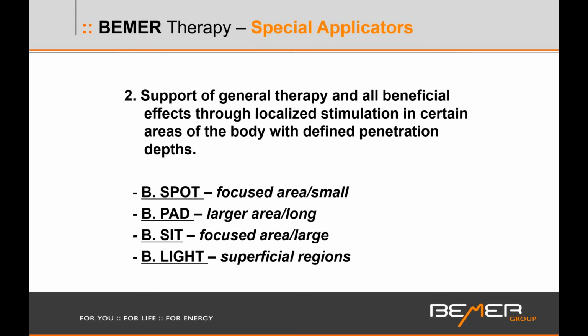Looking at the special applicators, or the second application, these are designed to penetrate into local regions, and there's different applicators for this. The B spot, for example, is more of focused areas, it's smaller. The B pad is very versatile, long, flexible, and it covers larger areas. The B sit is also a comfortable seat, and we're going to go through all of these in a few slides here. This is more of a focused region, but larger than the B spot, and of course the B light is for superficial regions, and this is the phototherapy aspect of the BEMER.